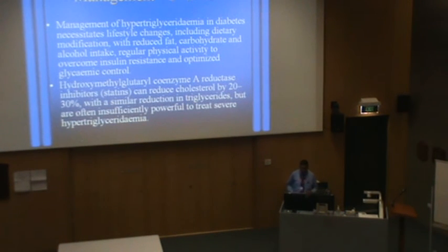And management of high triglycerides. First thing is to do the basics right, just like you would do with any other patient with diabetes. We just send them to a dietitian and get the diet control and get rid of the obesity and ask them to lose weight and exercise. And alcohol is also a risk factor for secondary acquired hypertriglyceridemia, so we get them to stop their alcohol consumption and regular physical activity. And that way you can overcome your insulin resistance and you can optimize your glycemic control.